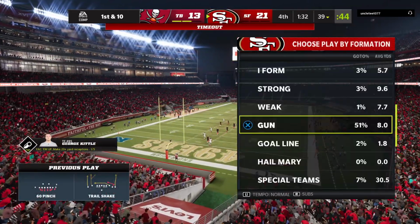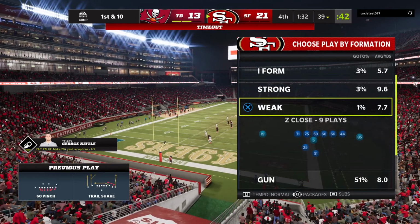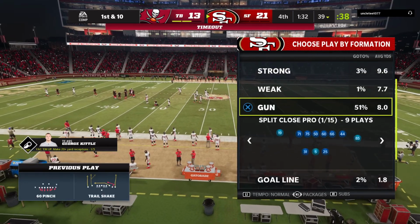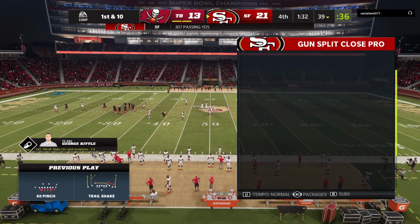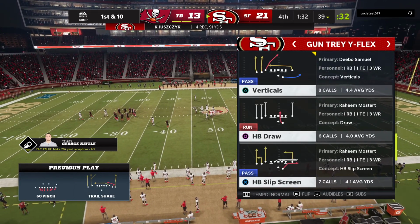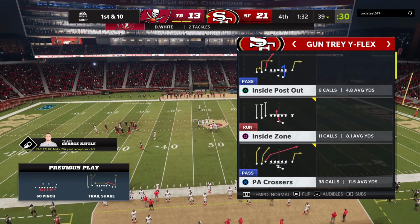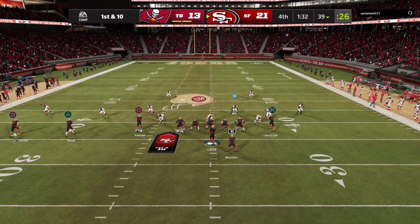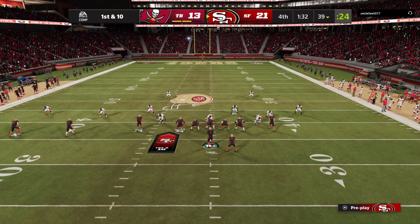And mark him down way up close to the 40 at the 39. Now the Bucs going to use the first of their timeouts as they'll get it with just over 90 seconds to go in the ball game. So that play much needed there as they're all the way up near the 40 for a 1st and 10.